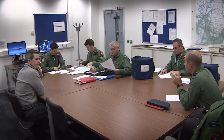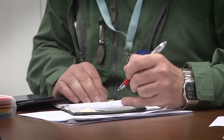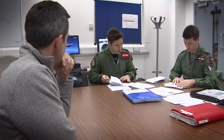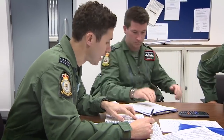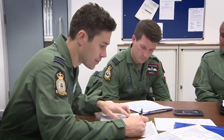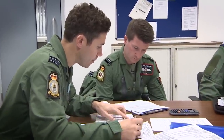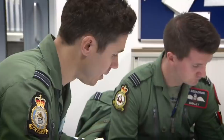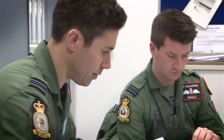In the briefing room, a Voyager crew from 10 and 101 squadrons are making final preparations for their mission. They've been tasked with refueling Typhoon jets from RAF stations Coningsby and Lossiemouth. It's all going to be working in Area 8. It's the receivers. It's a total of 9 Typhoons for the hour that we're on task. So call sign then, we are going to be Madras 5-1. The routing is standard for Area 8, so it'll be out through the corridor.